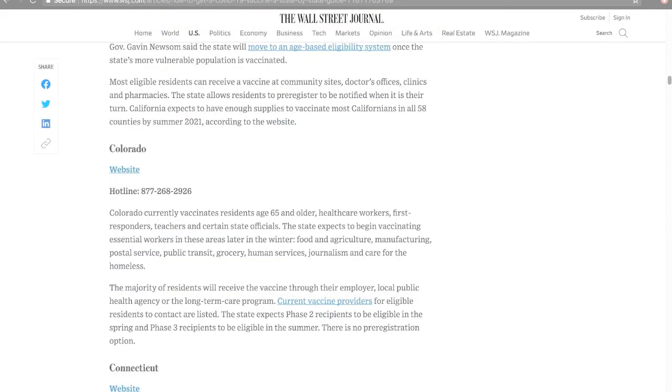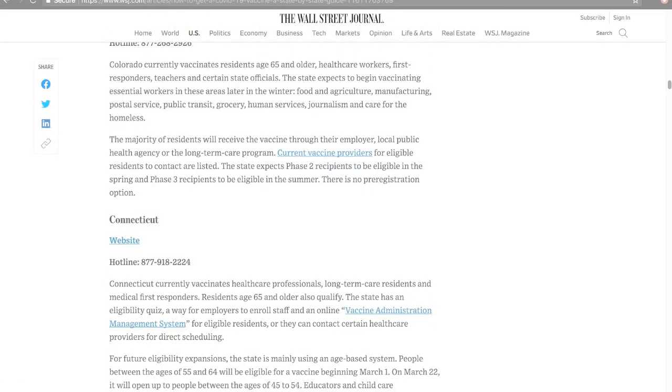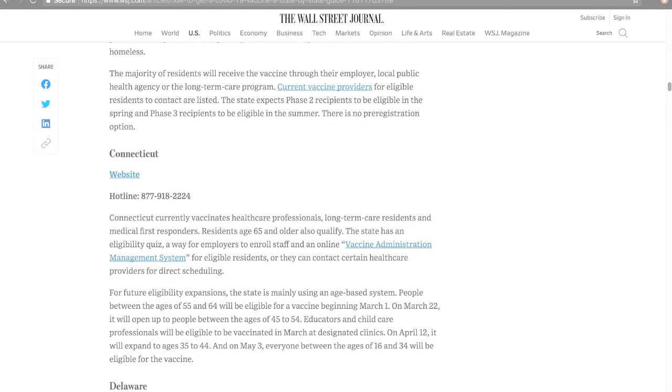I live, which I'll be, as I said, I'll be taking care of that first thing, the crack of dawn. No, not the crack of dawn, 1 minute after midnight. It indicates there's a vaccine administration management system.